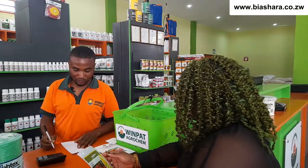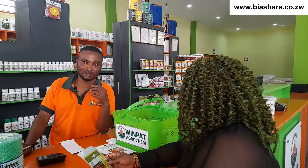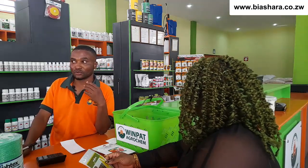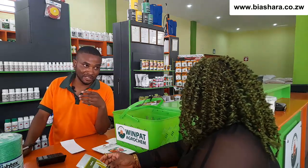Okay, the next, so, I'm sure. On day 18 is when you apply your ammonium nitrate. You can apply the ammonium nitrate at an application rate of 5 grams per plant. So you can get something like 250 bags for the first application.